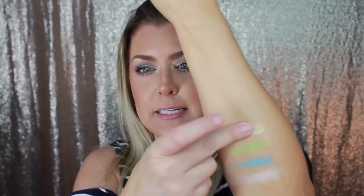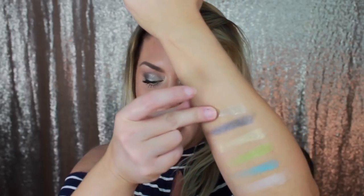Last is the shade Force. Let's ignore the fact that I do not have nail polish on my nails. Next is Gravity with the shade Orbit. I did use, actually, I forgot, I used Force and Supersonic as well. Next we're going to go in with Momentum, which is this blue shade. Looks beautiful. And then Black Hole, which is just black.